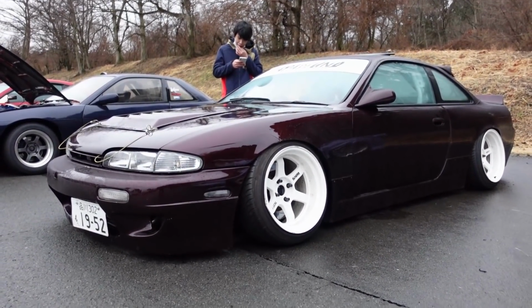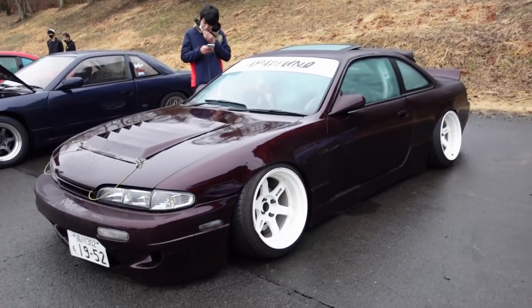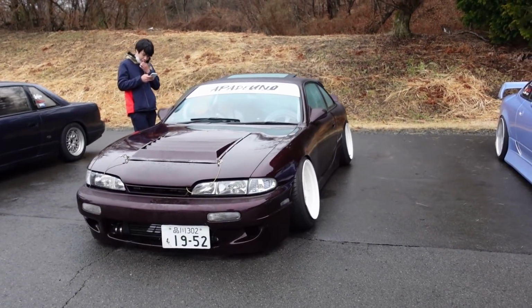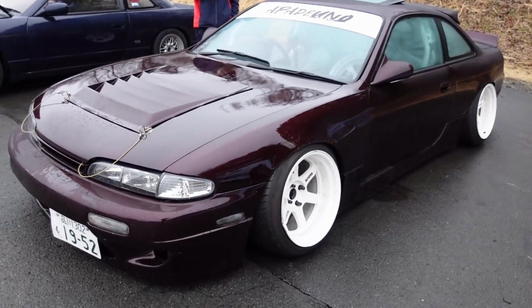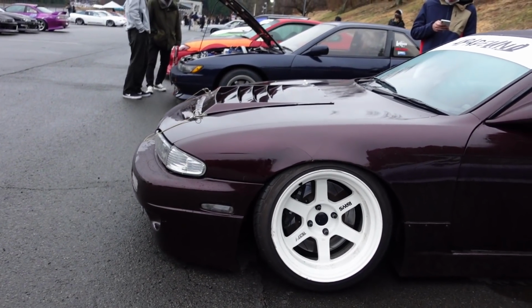Anyway, again, this version Rocket Bunny on 13s and 14s, or I guess Zenki 14s. It's really good. Adds a little bit of aggression, but it's still sleek and smooth. And with these white TE37s on this deep red color, it's really cool.